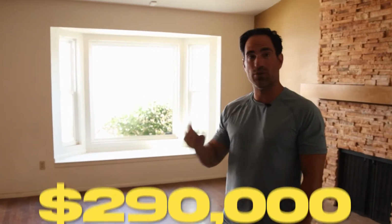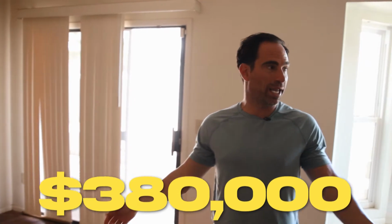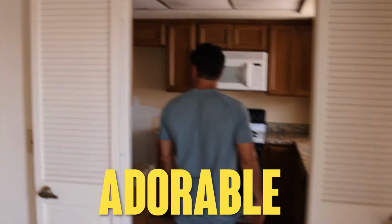Acquisition price on this is $290,000. Exit on this is $380,000. It's a winner. It's a great rental. It's a good buy and hold, fix and flip. You can go multiple ways. Just a super clean home. Really, really like it. Little private yard, Turtle Creek community, tiled fireplace. The house is what I call adorable.